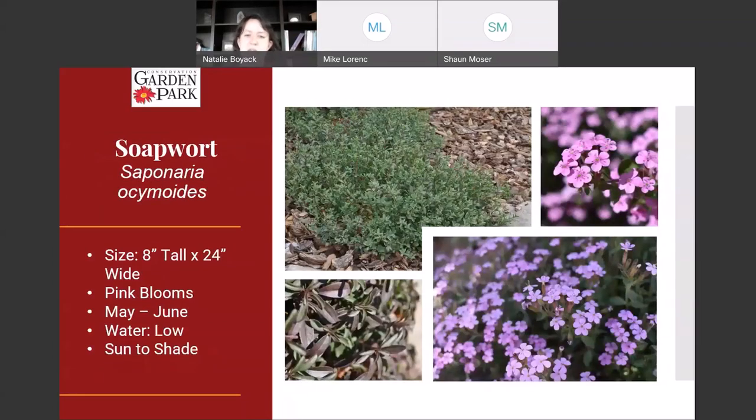Soapwort. This is a good option if you have a rock wall or want a ground cover. It will seed around as well, but again, it's pretty easy to remove if you don't want it to spread. You can also deadhead it, but it just is really pretty and covers a rock wall very well and really stands out. It is a beautiful plant.